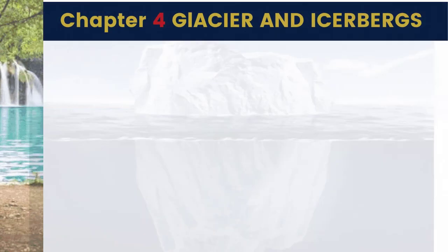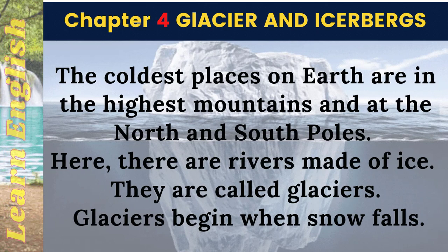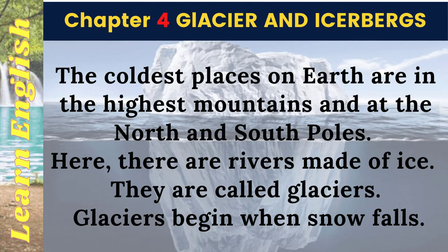Chapter 4: Glaciers and Icebergs. The coldest places on Earth are in the highest mountains and at the North and South Poles. Here there are rivers made of ice. They are called glaciers.